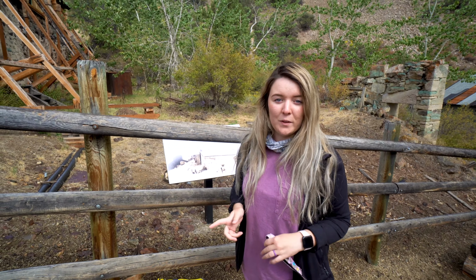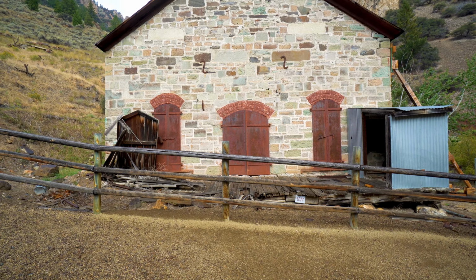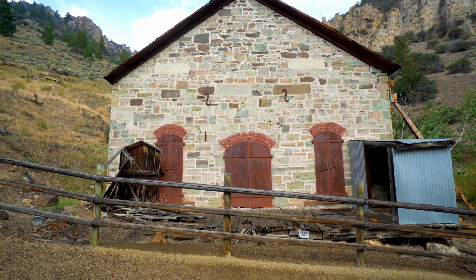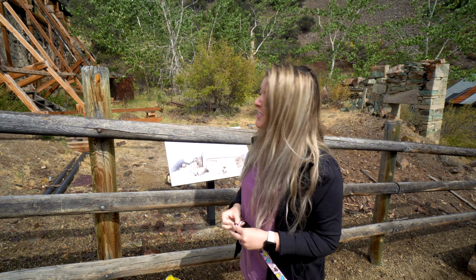This is the only stone building in all of the town, and they think that it is an early prototype for all the Wells Fargo buildings. It was built by two of the founders of Wells Fargo, so that's really cool.